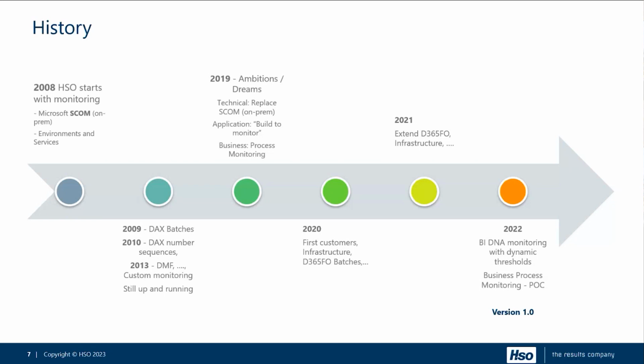That means infrastructure, monitoring of batches, and so on. In 2021, the solution was extended to D365 FNO number sequences as well as, used to be with SCOM, more metrics on the batch monitoring and similar. That's when I joined this project. And since 2022, I'm the product owner of this solution as well. And we continued with development and redevelopment of some of the features.